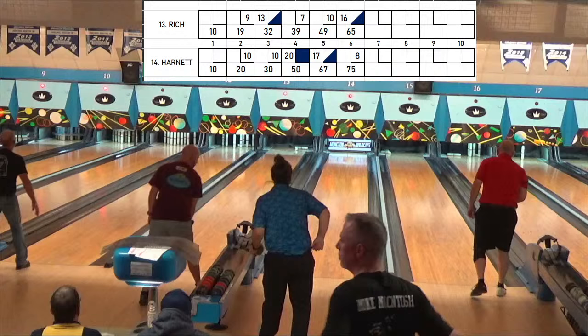Beautifully, he's helicoptering the pin around, picks up the head pin, but the 7 remains. Now we're seeing a few splashback hits here in fair lanes. Matt Rich makes a great bid on cutting that over. Doesn't get over to this 4-7. So Harnett has a 10 box. So he's at 85 at 8. Matt Rich going for a 10. And all over it, 75 at 8 for Matt Rich.